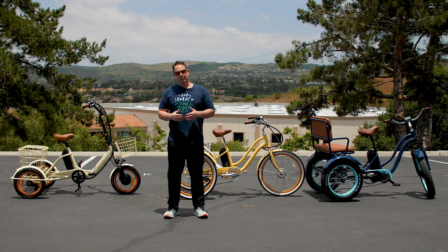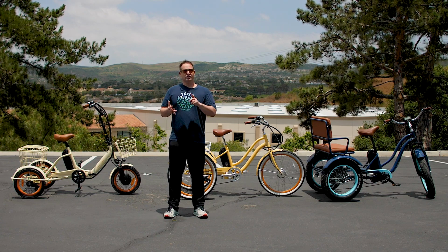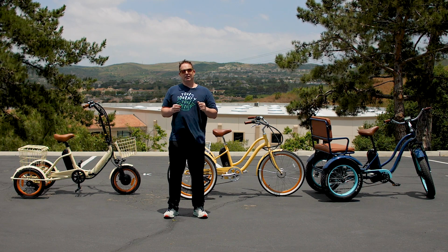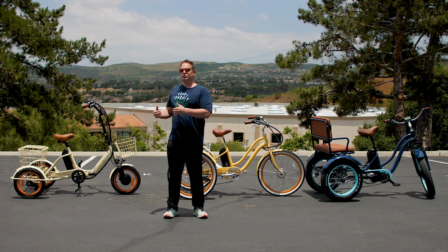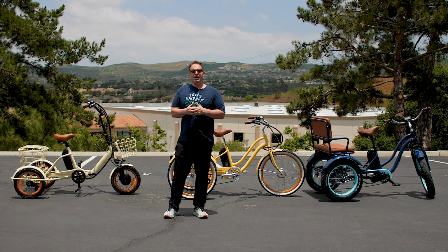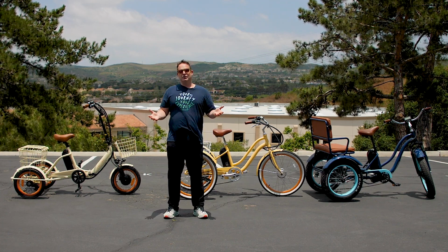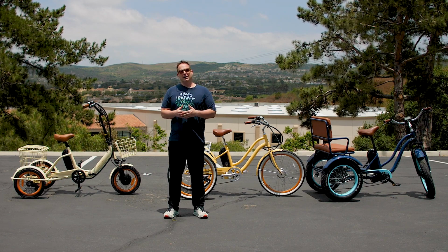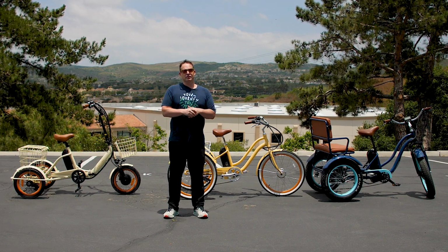But stores like Lowe's, Target, grocery stores, things like that, if you have a mobility issue and you choose to ride an electric tricycle or any other device, they would have to allow you to do that. Again, they can restrict you in certain areas, but they generally have to allow you into the store.